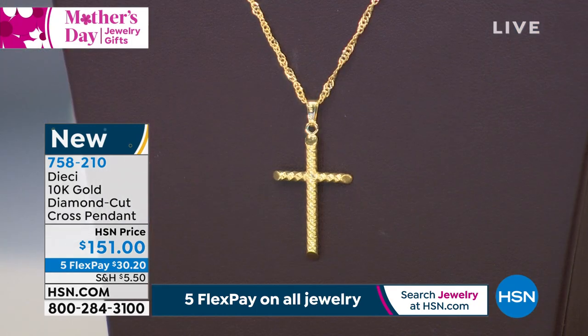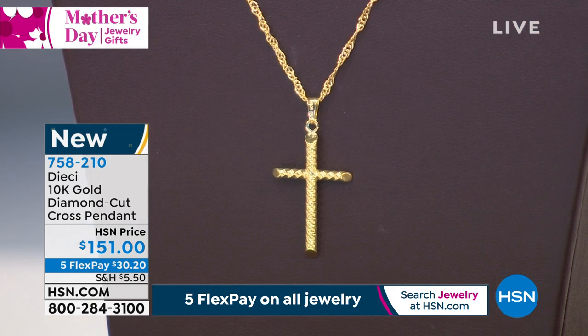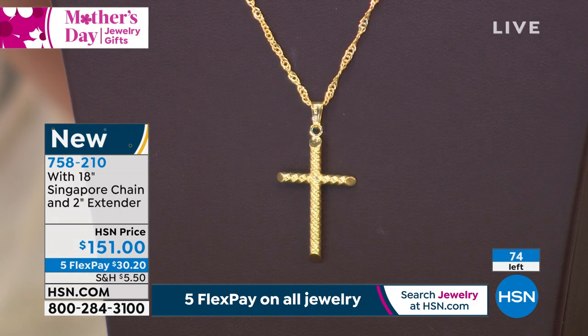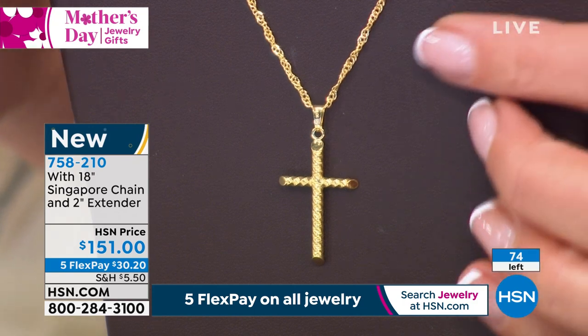It's a beautiful cross pendant, and it does come on this chain. Are you ready for this? And you're going to get them both. You're going to get both the chain and the cross pendant for $151. It's all on five easy monthly payments today of just $30 and change a month. So only about 100 or so of these to go around. This is really impressive, Wendy.